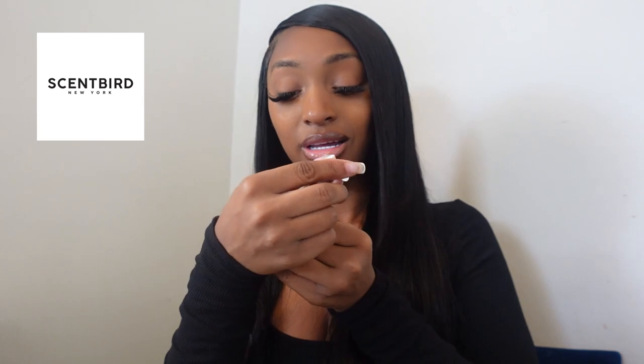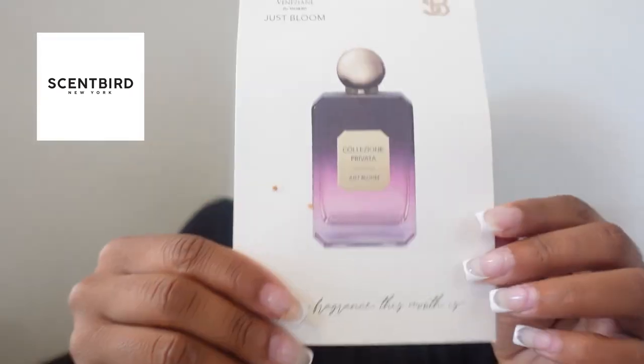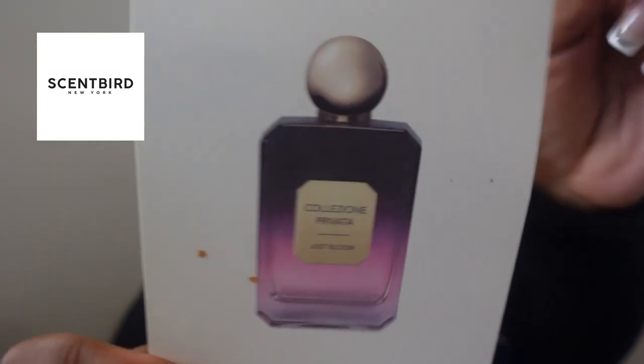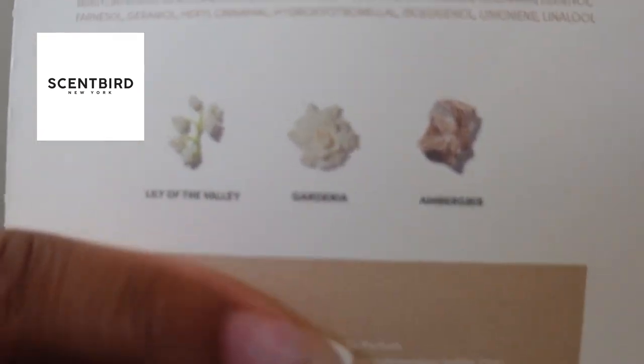So let's see what this one's like. Ooh. This is giving very much unisex. I like this. It smells good. Did I also mention that they don't have just women's perfume? They have men's and unisex. This one is giving unisex. I like this. So let me show y'all what that bottle looks like. I know it looks like this, but it's probably just for women. And then this is all the ingredients they have in this one.